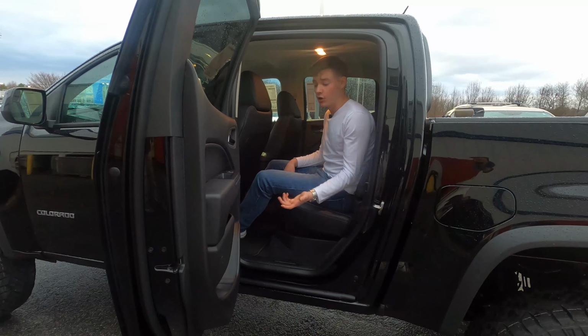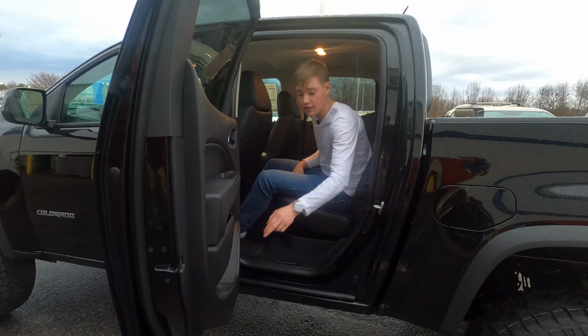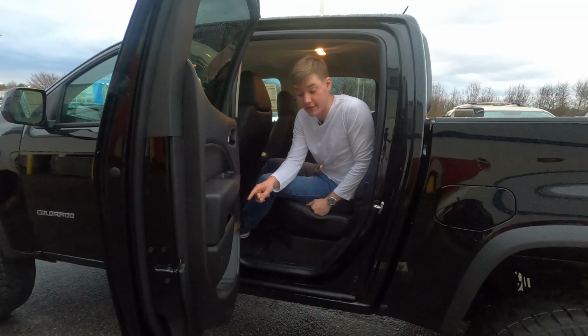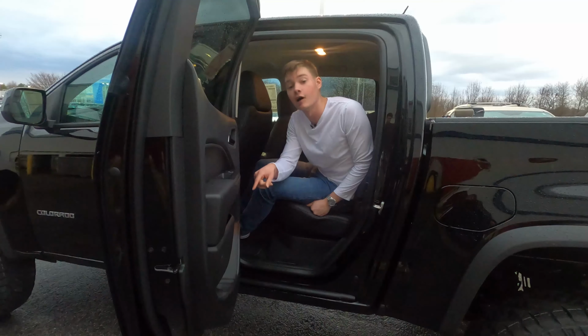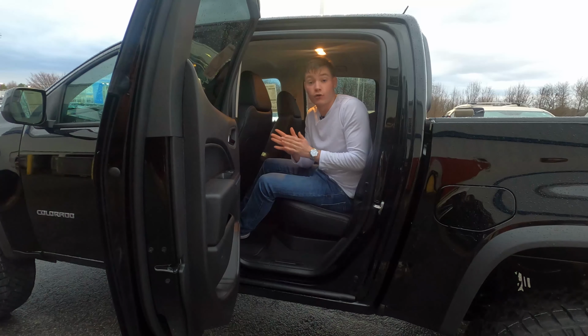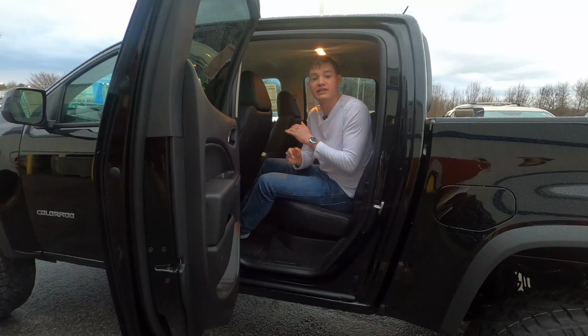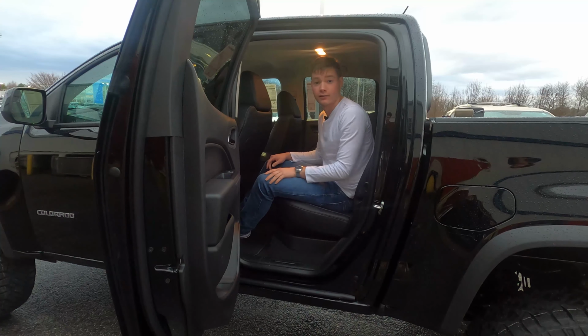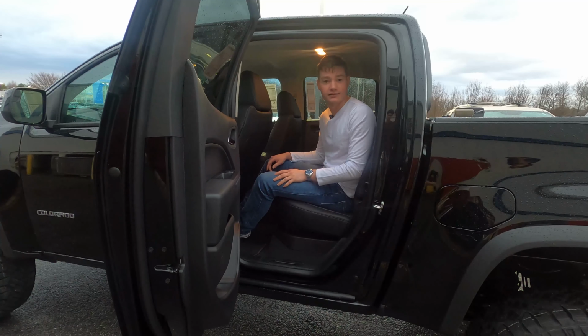But again, not much storage at all. It is so terrible to put stuff in these sides. This is the worst door storage I've ever seen. I'll show you some B-roll. But the cup holder is literally a regularly shaped rectangle. It makes absolutely no sense. The pockets are so skinny. I hate the storage in this car. But, you know, it's what it is.